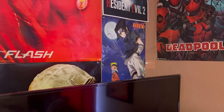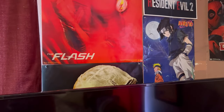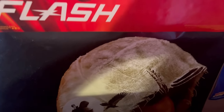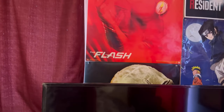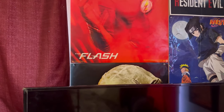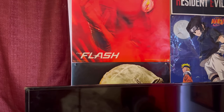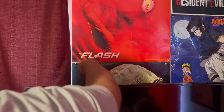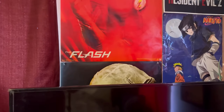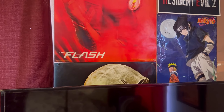And then right here, we got the Assassin's Creed Origins poster. I know you can't see it because it's behind my TV, but yeah, we got the Assassin's Creed Origins poster. And what's funny about this game is that Assassin's Creed Origins is the reason why I got into Assassin's Creed. Don't get me wrong, I played Assassin's Creed 2 and 4 prior. I think 4 was the first game I've ever played from the franchise.